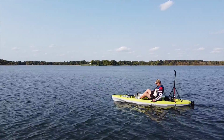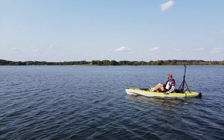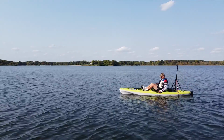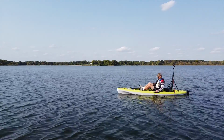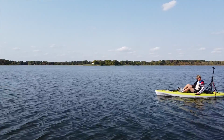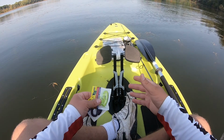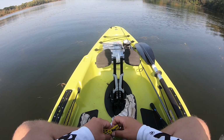All right, folks, it's Thursday, September 24th, and we're at gorgeous Stony Creek Lake over here in Rochester. I mean, the sights are out of this world. You can see how the trees are starting to turn colors as we go into autumn, and it's gorgeous over here. We finally got some warmer weather, and I'm kind of feeling a little nostalgic today.